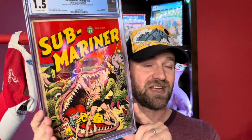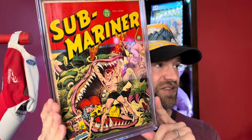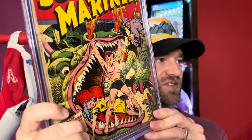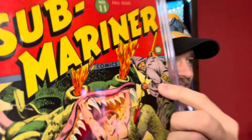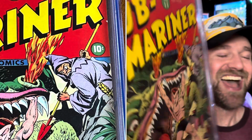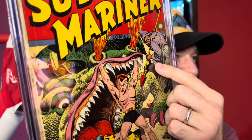Amazing colors on this copy. I mean, the reds are really, really deep. The colors are really bright on this one. This one's got Submariner. You've got a dragon that's trying to eat this woman, so he's saving this woman. It's got that good girl element. It's got whatever's going on with this guy over here. He's got the crazy eyes. I don't know if he's trying to stab Submariner or if he's trying to stab the dragon.